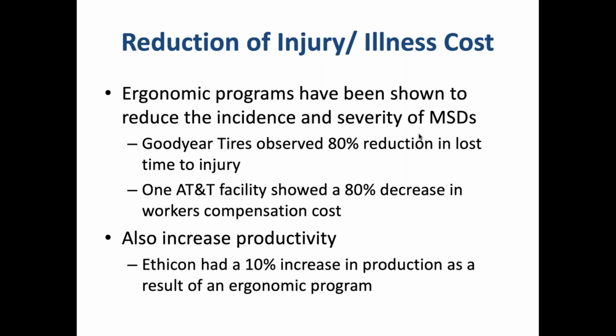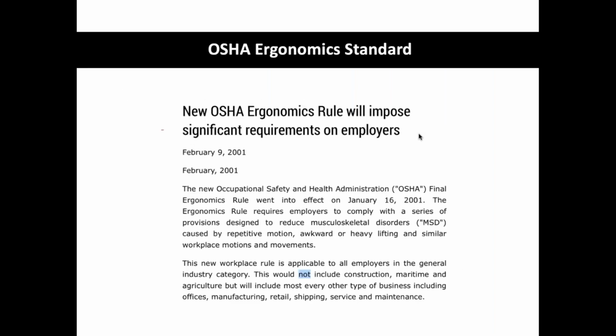Ergonomic programs have been shown to reduce the incidence and severity. So there is a lot of evidence that you can actually apply this and have it prevent these kinds of injuries. Goodyear tires observed an 80% reduction in lost time injuries.